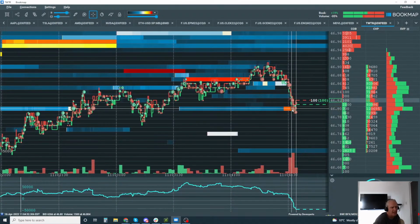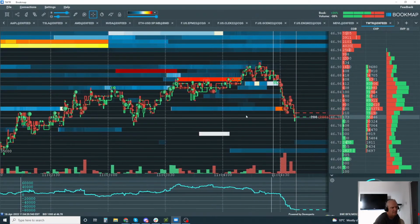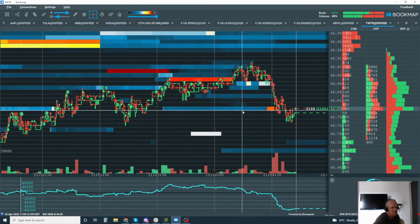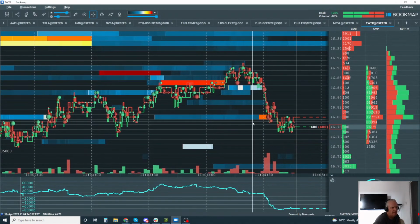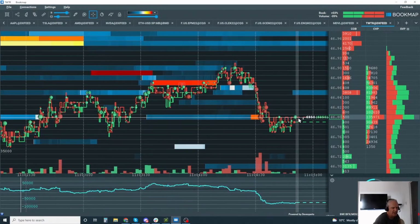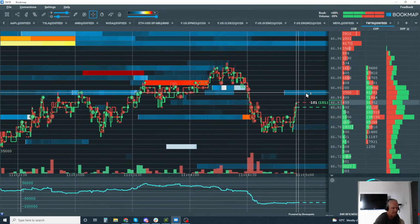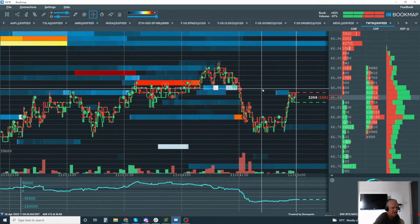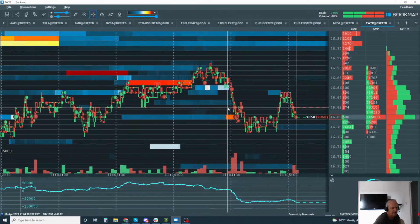Okay, back down to 80. Okay, likely going to be a stop run here. All right, do we get buyers back up here at 80 again? Let's see. All right, then let's see if they can lift it up here to this liquidity at 85. Boom. Let's see if they can lift it above 85. Back up to 90 and then 47.